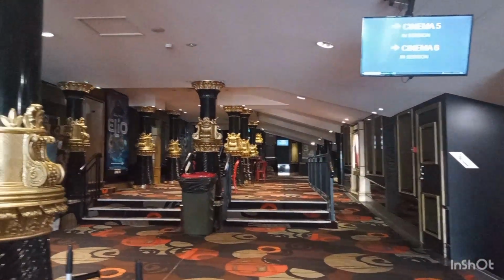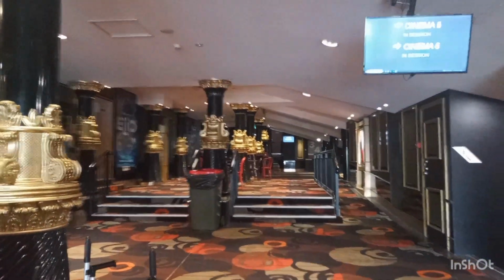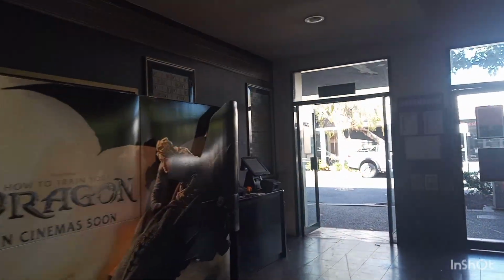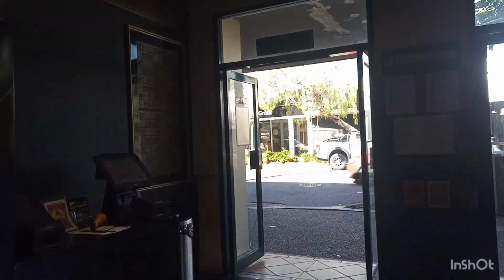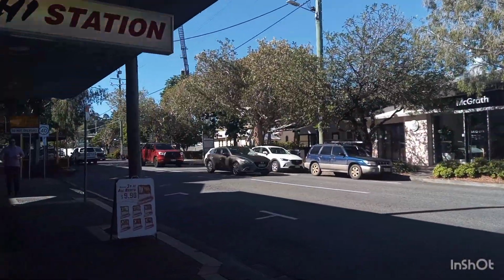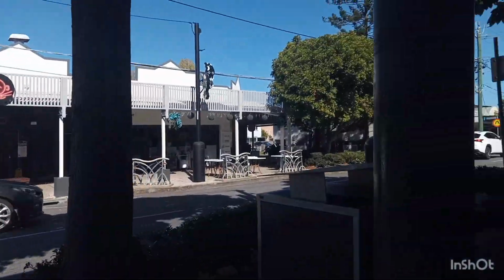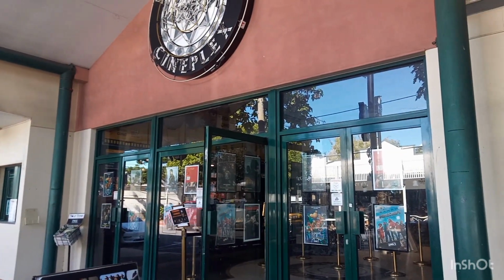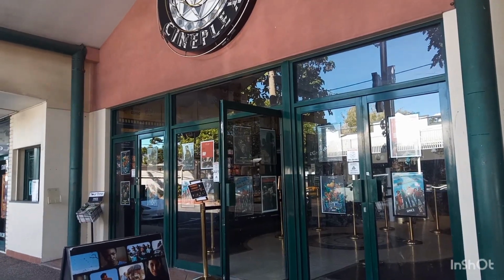Maybe most of the original version is still here. Going by the doors. Maybe most of it stayed. But yeah, so that was the Avro picture dome. Now the Balmoral Cinema, which is just up from the hotel there. Yeah, so we're on to the next one.